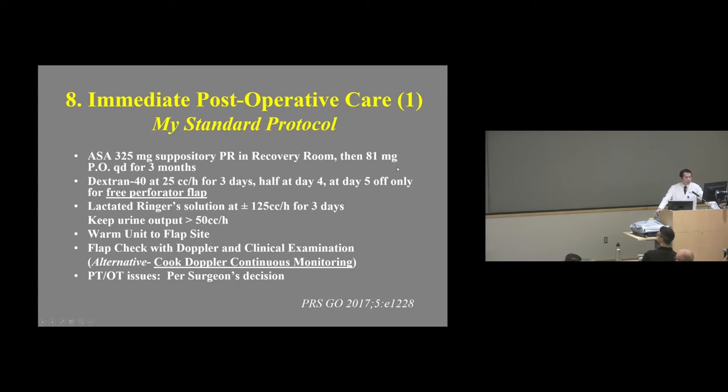In terms of post-op care, each microsurgeon develops some kind of standard protocol. This is the protocol I developed. You usually use aspirin. Dextran is usually only for free peripheral flaps. You have to keep the patient warm, well hydrated, with good pain control, and also keep the flap site warm to prevent vasospasm. These days, we pretty much use continuous Cook Doppler monitoring to replace clinical and routine Doppler flap checks. There's also always the PT-OT issue, which is the surgeon's decision.